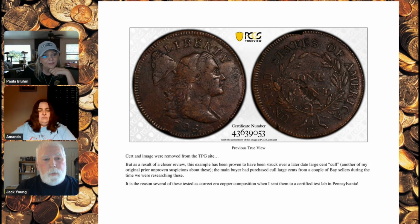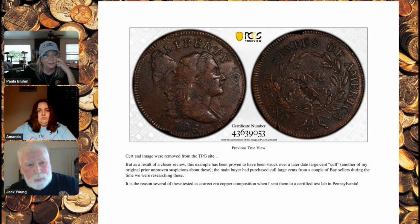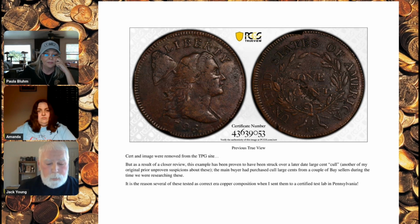I had suspicions for some time that the counterfeiters were actually buying old large cents, and we'd actually seen that 2 of the sellers, buyers that I was watching, had actually purchased some old large cents. So again, this was kind of a large discovery for us, that it was actually struck over this old large cent. And that's really the reason why several of these tested as correct copper at the time that I sent them out to a testing lab.